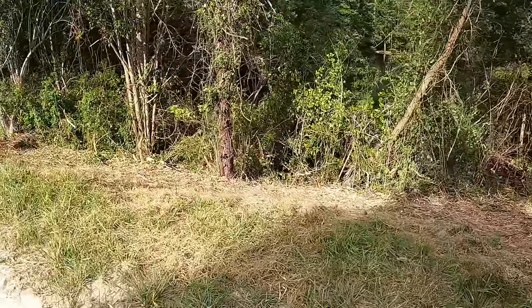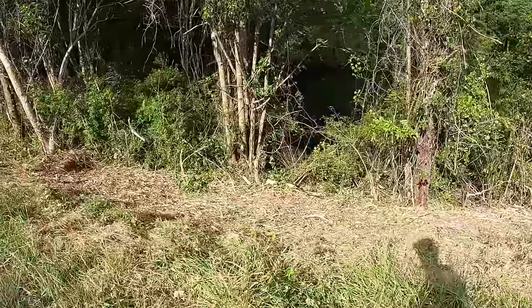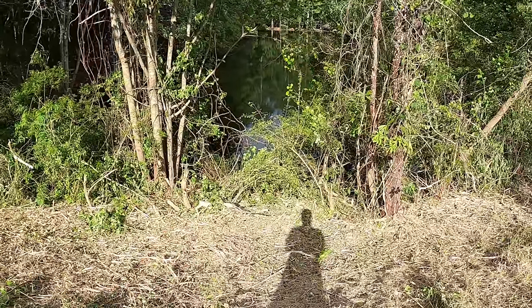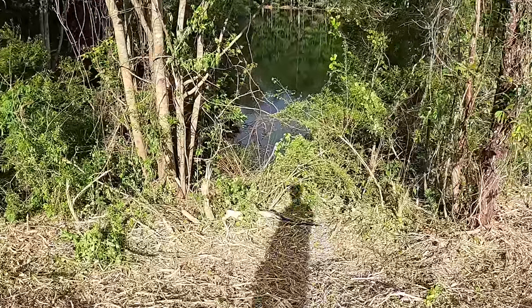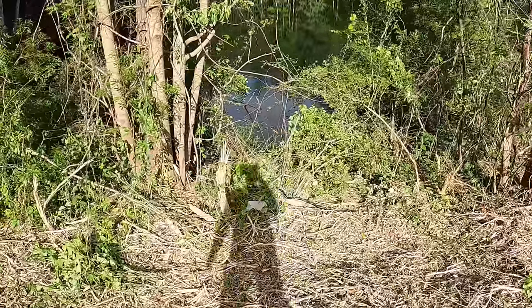But, oh dude, look at that snake right there. Y'all look at that snake. Oh man, he's huge. Look at him right there. I was like, man, I can't believe I've been through this whole place and I haven't seen a snake all day today. And there's the first one. Dang. Big old black racer.